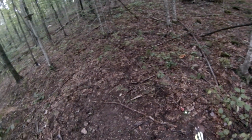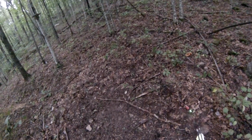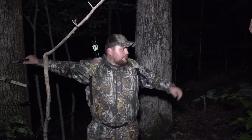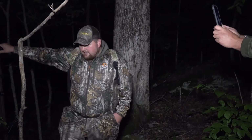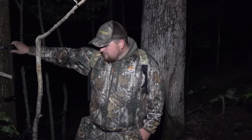Yep. Oh my God, what a beautiful arrow. Oh my God, he's right there. He didn't go 40 yards. Weeks for this buck, we're getting ready to walk up on. He didn't go too far. We're gonna walk up here and get my arrow, and we're gonna show you guys what a big Eastern Kentucky bruiser buck looks like.